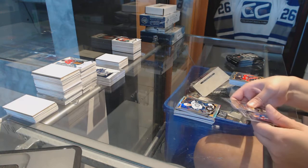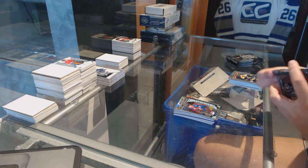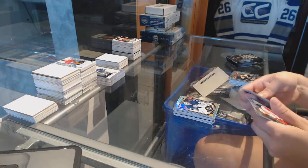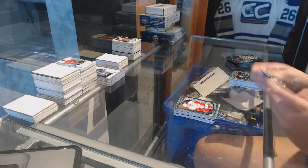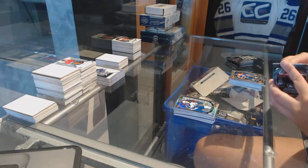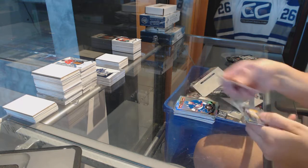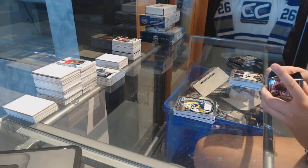Rainbow Blake Wheeler for the Winnipeg Jets and a Rantanen rookie for the Colorado Avalanche. Rainbow Andre Pavlak for the Winnipeg Jets and an Athanasiu rookie for the Detroit Red Wings. Rookie Rainbow of Andrew Kopp for the Winnipeg Jets. Rainbow of John Tavares for the Islanders and a UC Soros Nashville Predators rookie.